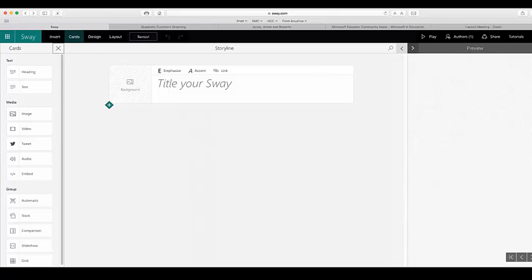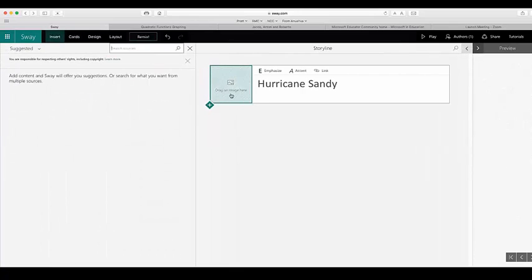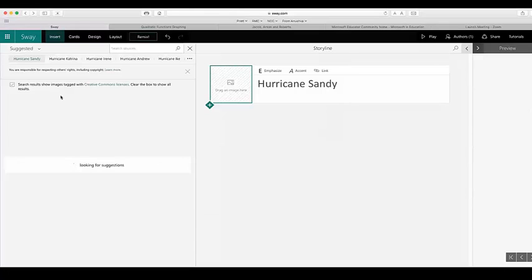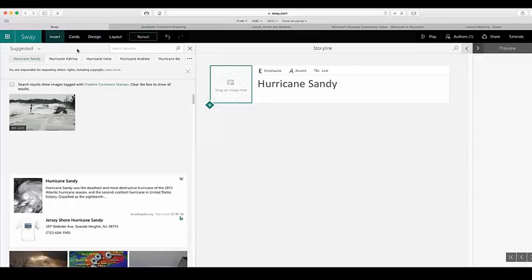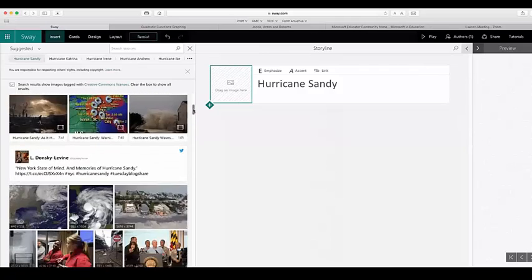So you can take a Sway, and I'll show you how to do that in a second. The first thing I just want to do really quick, going along with this hurricane theme I brought up before, is type in Hurricane Sandy. I need to add an image, so I just click on that background image right here. And look, before I even typed in anything, Hurricane Sandy was the first option to pop up. I didn't even need to search anything. So I'll click on it, and then suggested results will come up, and these are all images that I can choose from.